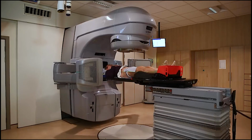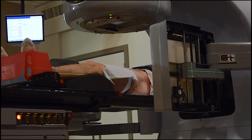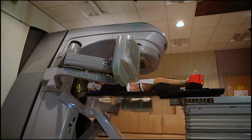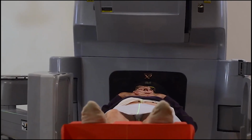They explain what they're doing. They're lining you up on your tattoo marks. Some arms come out on the machine that are like X-ray arms. They take an X-ray or a picture of where you are, and if they have to adjust the bed for the machine and your implants, then the bed will adjust itself. I can't feel anything. You can hear a few buzzes and noises.